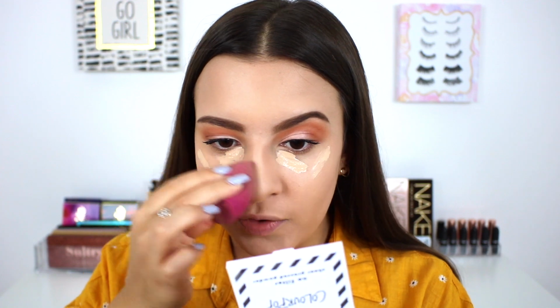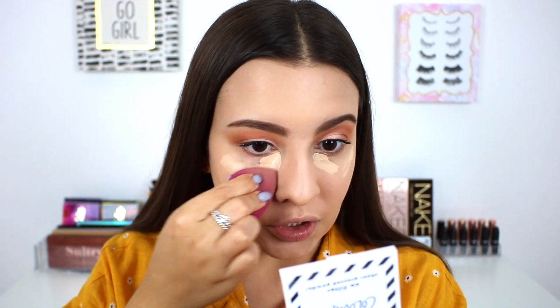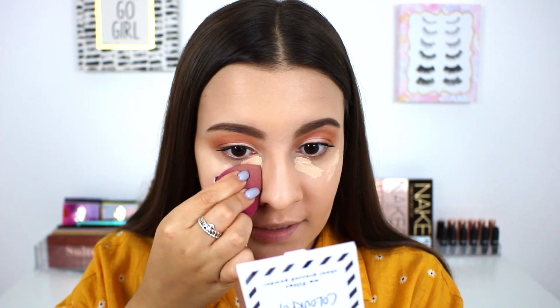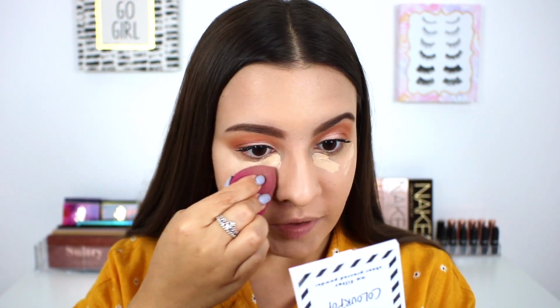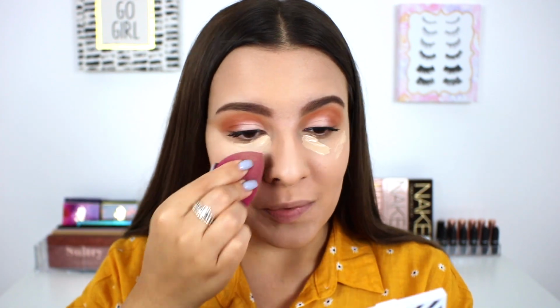So this is a really nice drugstore concealer. As I mentioned earlier, it is a really nice dupe for the MAC Pro Longwear Concealer as well. It is thin, full coverage, and blends out really seamlessly. And I'm using this with the e.l.f. Total Face Sponge, which is the best, also available at the drugstore.